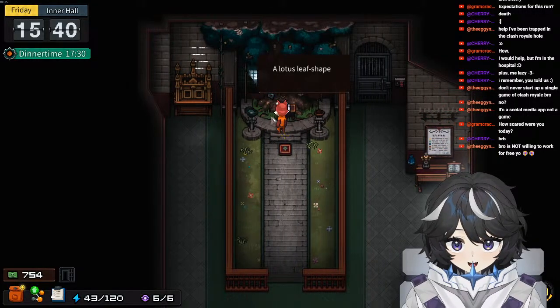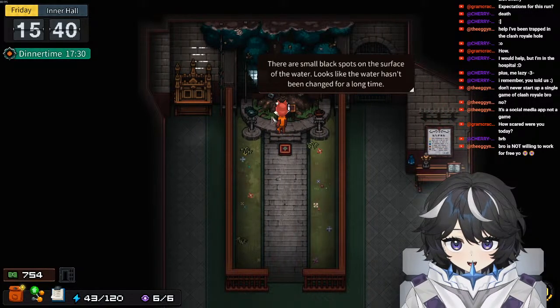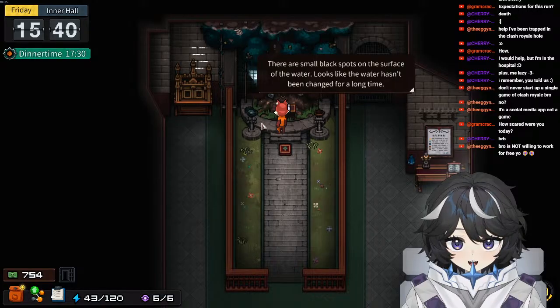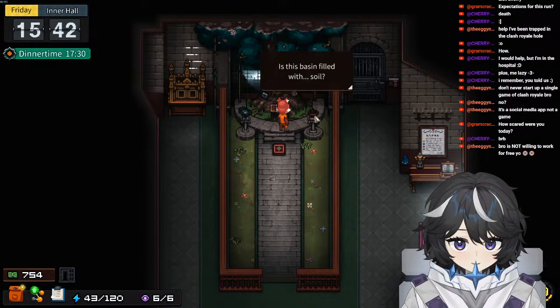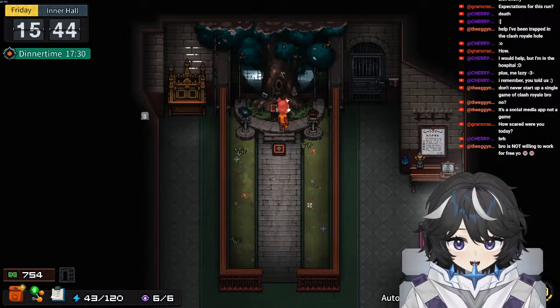Plaster tree is very funny. Lotus leaf-shaped dew altar. Small black spots on the surface of water. Looks like the water hasn't been changed for a long time. Basin filled with soil. What could that symbolize?